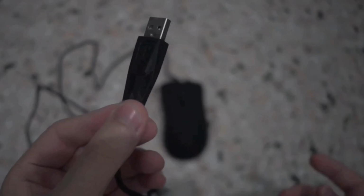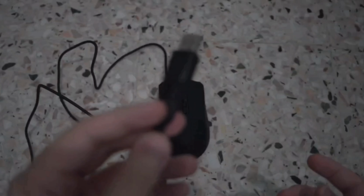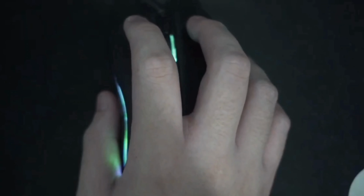Don't expect too much from this mouse, as it has quite a lot of acceleration and drift and lift off distance from the sensor. So maybe not the best for FPS games, but for more casual and less competitive or single player games, this mouse will fare pretty well.